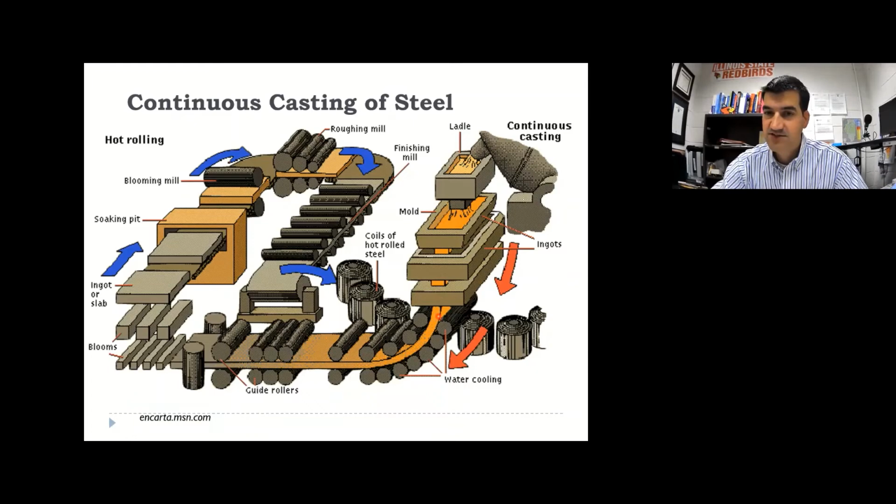And then once it's into a solid by this point right here, then it goes through a whole series of rollers. And the rollers are continuously reducing the cross-sectional area, or the thickness of the material, into whatever shape or whatever thickness you want it to be at. So you're going to roll it down to the desired thickness here. So by this point, it's much cooler. It's probably still hot, but it's much cooler than it was when it came out of the steel furnace. And now you can cut it and shape it and mold it into whatever form you want.